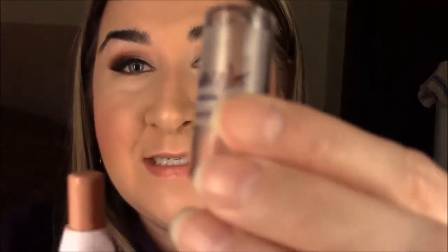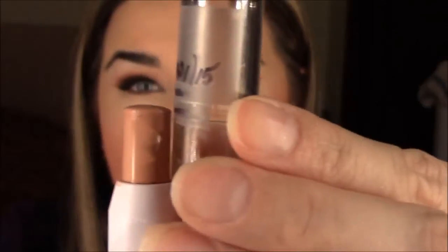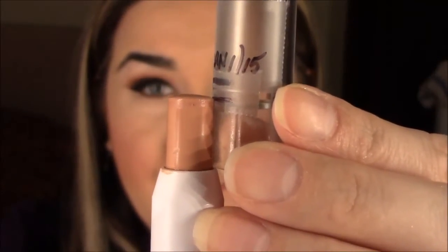My e.l.f. Matte Lip, I think this is like a lip balm or lipstick or whatever you want to call it. It's all worn off, so I don't have the exact name of it, but we'll just show you where I was at. So you can just see by the lines. I'm hoping there's not too much of a glare.